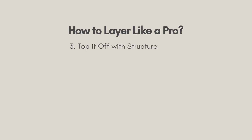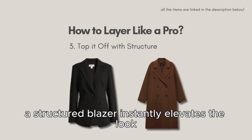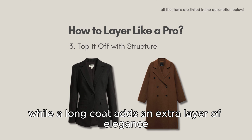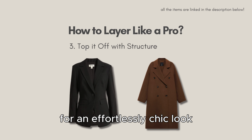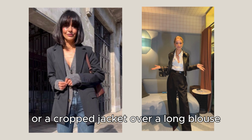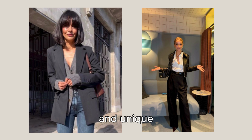Top it off with structure. Complete the outfit with a tailored blazer or long coat. A structured blazer instantly elevates the look, making it more refined, while a long coat adds an extra layer of elegance and drama. Mix up your lengths and textures for an effortlessly chic look. A slightly longer cardigan under a tailored blazer or a cropped jacket over a long blouse creates a modern silhouette that feels stylish and unique.